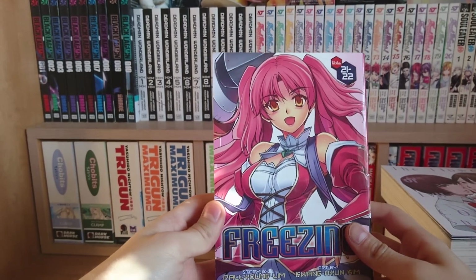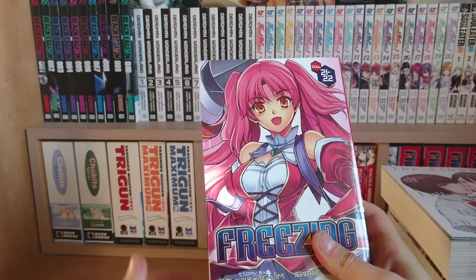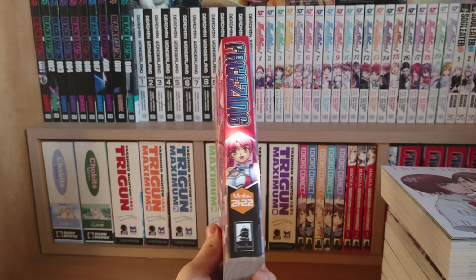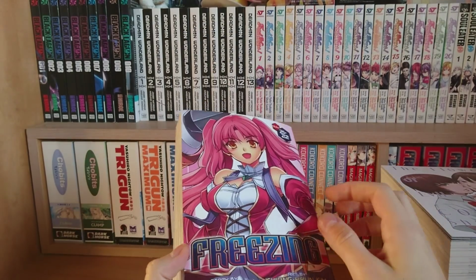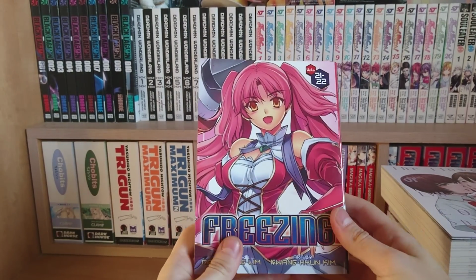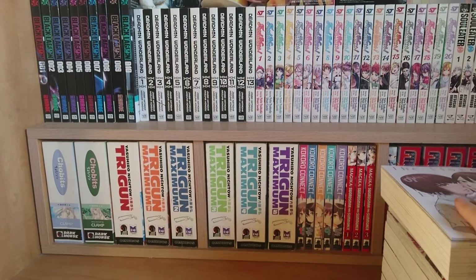Freezing, volumes 21 and 22. As usual, just weird Deus Ex Machinas, new plots, more tits, yeah, your usual Freezing stuff.